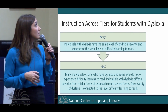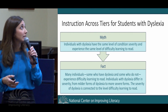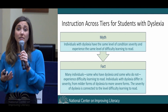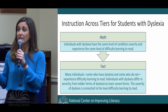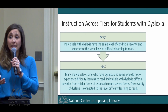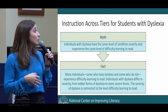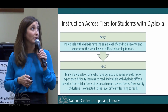The myth is that individuals with dyslexia have the same level of condition severity and experience the same level of difficulty learning to read. And that's not true. The fact is that dyslexia exists on a continuum. Some students have pretty mild forms of dyslexia, others have more severe forms of dyslexia, and that's going to be connected to the level of difficulty that that student has learning to read.